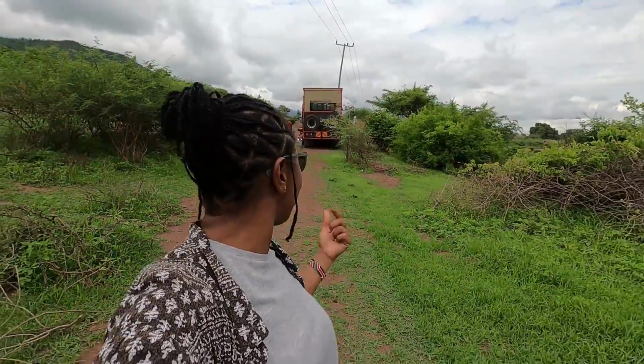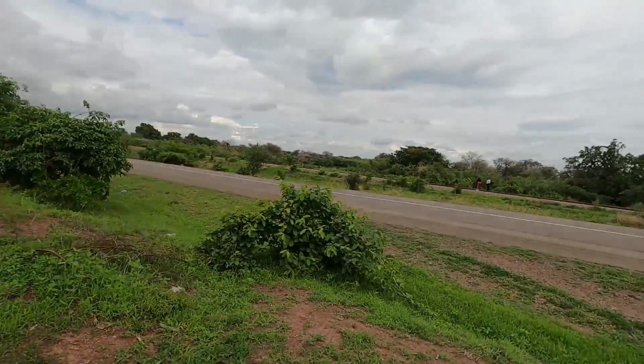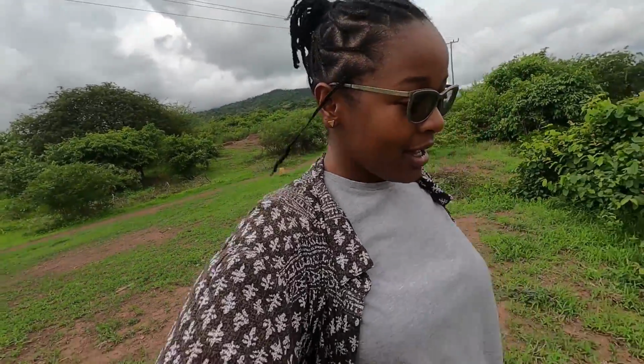Hi guys, today is Friday. We're on our way to Mbeya. We've stopped by the roadside to have a bush breakfast. But is it really a bush? I mean, kinda. Anyway, so breakfast is being set up. Guys are over there taking photos at the railway line, so we're heading there now.